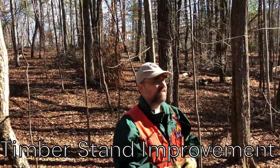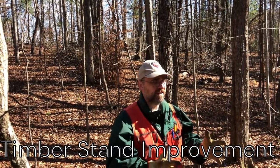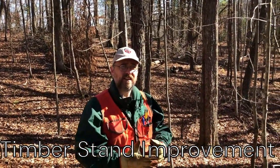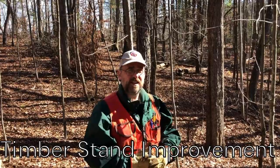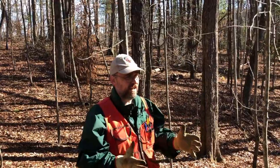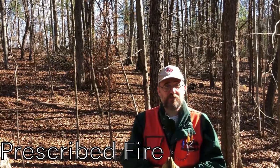Another practice in some forests is what we call timber stand improvement, and that can look like a lot of different things in different forests, but often that's removing trees from the canopy and the mid-story that we just don't want to make up the next forest or to be taking up growing space. Sometimes we'll do that in stands of large trees like this, or in stands of smaller trees as the canopy is developing. One we get asked about a lot is prescribed burning.